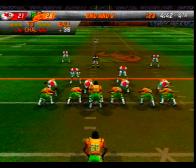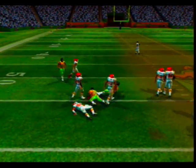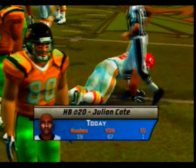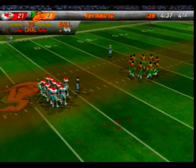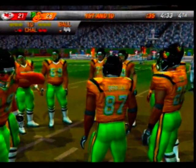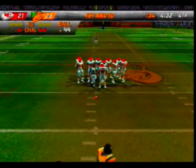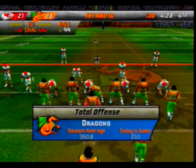It's on. Receives the handoff. Number 94 is there for the tackle at the 44. The home team are handling the defense right now. They haven't even had a third down in this drive. First and 10. Ball on the 44-yard line. Keep moving.